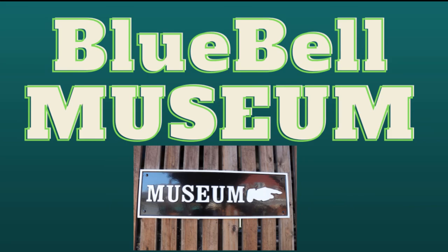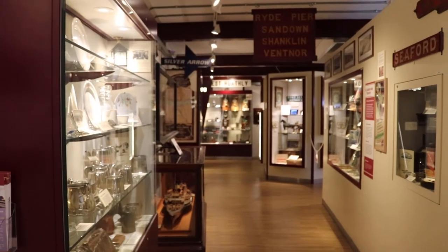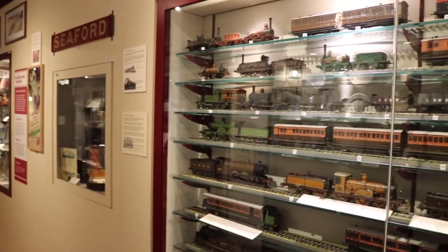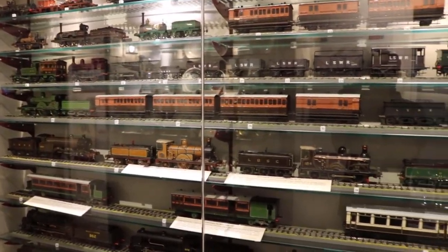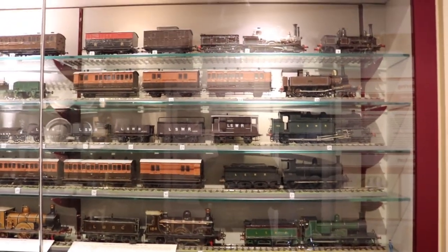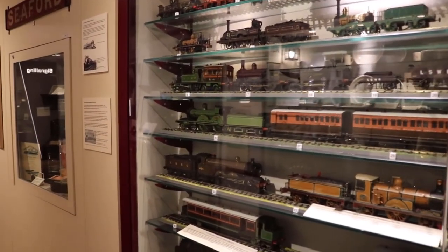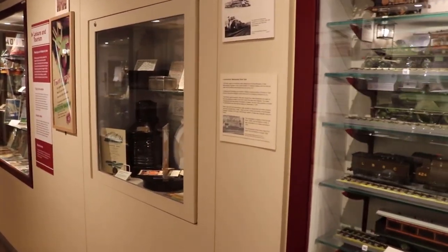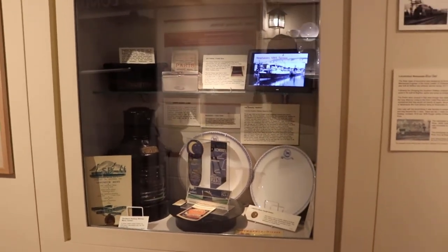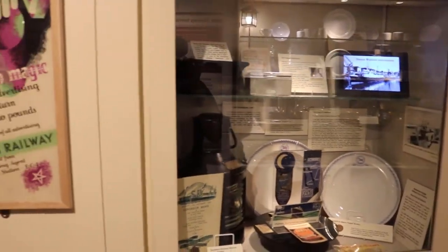So we are now at the museum, and as you'll see as we go around, it's a lot bigger than it first looks. I am going to read out some information which I have quoted from the website. So here is a little bit about the museum. The accredited museum. Our accredited museum is open on platform 2 when trains are running and is well worth a visit.